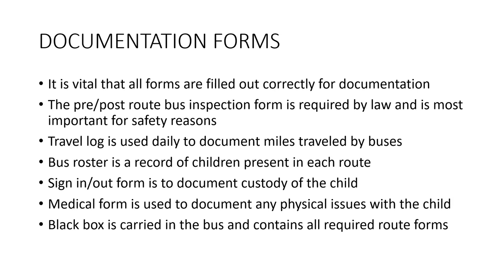And it is filled out with every trip, starting mileage, ending mileage after every trip. Okay. Bus roster is a record of children present in each route. The bus roster is exactly that. The driver has to fill out the names of the children that are assigned to that particular route, whether it be the morning or afternoon route or noon route. Okay, and he lists them on this roster, and from there it determines how many children will be present on each route.